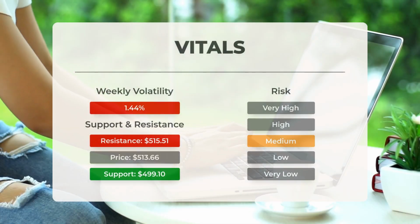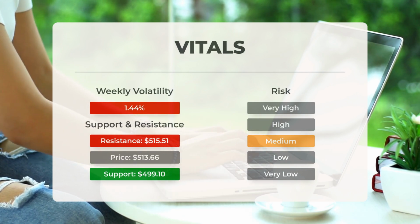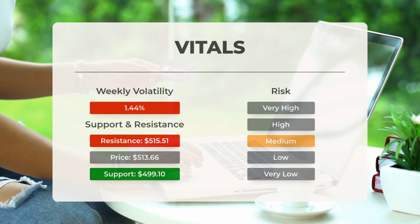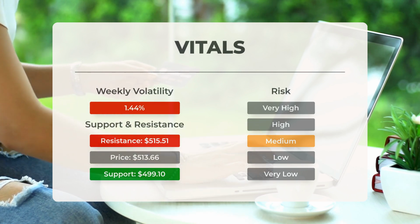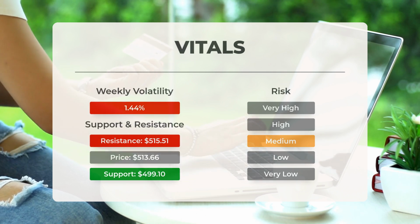Support, risk, and stop loss for VOO. VOO finds support from accumulated volume at $499.10. This level may present a buying opportunity, as an upward reaction can be anticipated when the support is tested. This exchange-traded fund experiences average daily movements, and with good trading volume, the risk is considered to be medium.